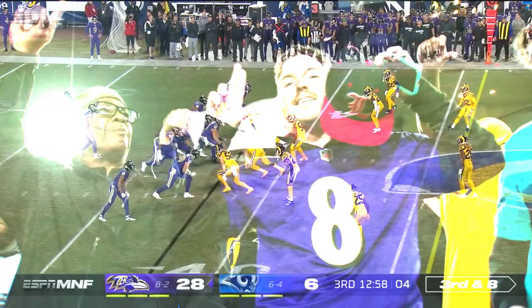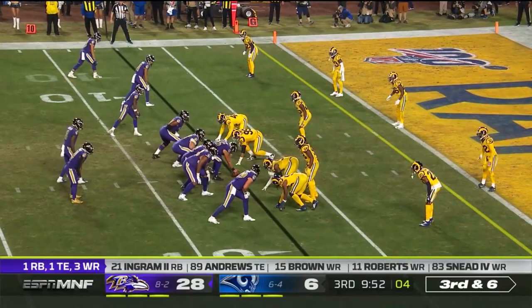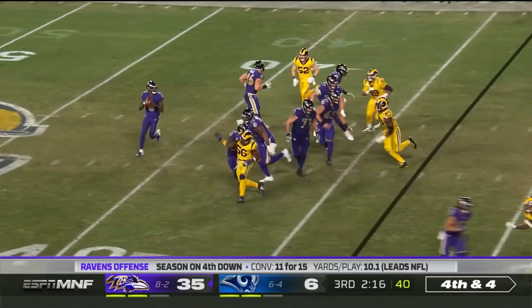Third down and 8. And Lamar gets a completion past midfield to Mark Andrews. And look at Andrews turn on. How about another one? This time it's Ingram. Down and 4. He stays on the field. Sprint right, throws for it, and gets it complete for a first.